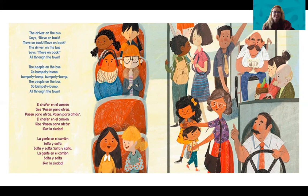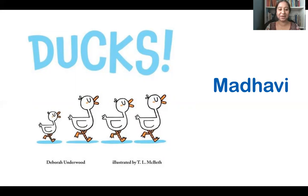Ducks is a nearly wordless book written by Deborah Underwood and illustrated by T.L. Macbeth. This book has been published by Henry Holt & Company, an imprint of Macmillan Publications. A little duck gets distracted and lost. Now it's on a mission. It must find its family.